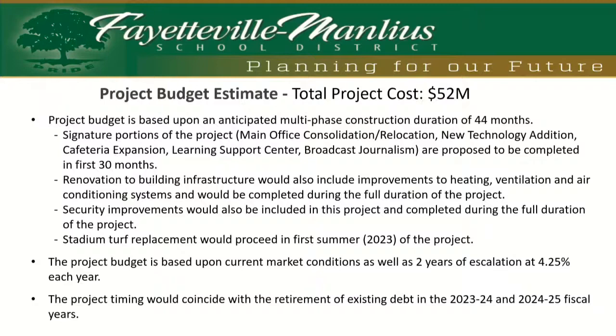When you look at the overall project budget, because of the length of the project, we are building escalation into that cost, escalation at about 4.25% per year. And the project timing, as Dr. Tice mentioned, really coincides with debt that is being retired, which will help with offsetting the tax impact as well.